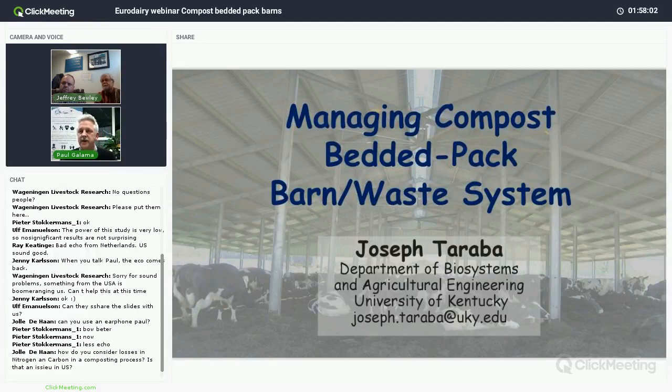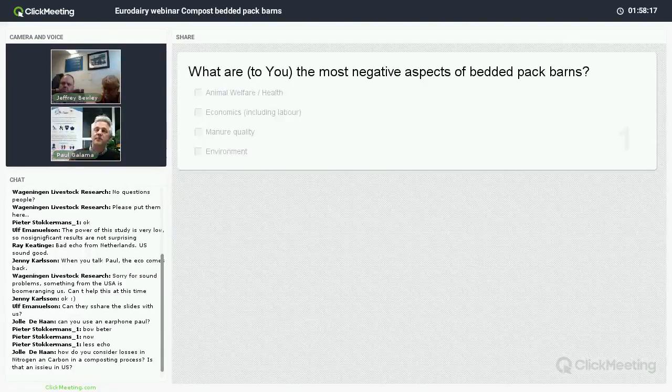Okay, we will go into that later on. The other poll was the question about the positive aspects. Now the question is, what do you think are the most negative aspects of a compost bedded pack barn? Please give your answer.